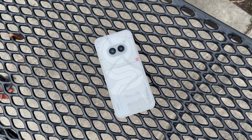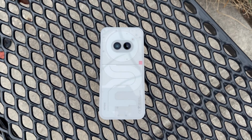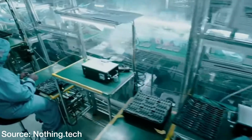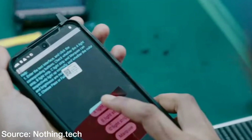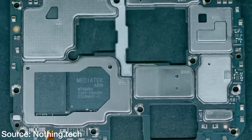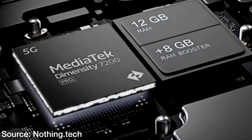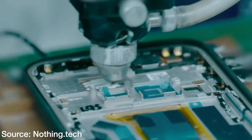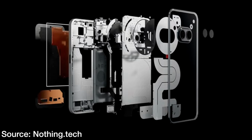Initially, I was skeptical about the Nothing Phone 2A's internals, especially coming from the premium Phone 2 with its Snapdragon chipset. However, the 2A has consistently impressed me since launch. Nothing truly focused on perfecting this model, even releasing several 2A variants in just 8 months. This particular version stands out, featuring a MediaTek Dimensity 7200 Pro chipset, 12GB of RAM with an 8GB RAM boost, and it's also stayed remarkably cool thanks to the enhanced cooling system Nothing integrated into the 2A series. Battery performance has been phenomenal as well thanks to that 5000 mAh battery.